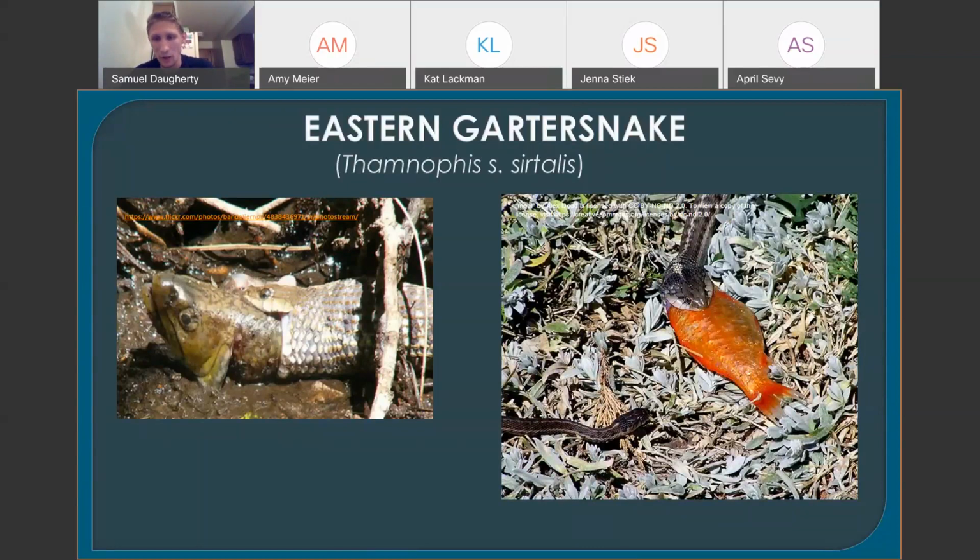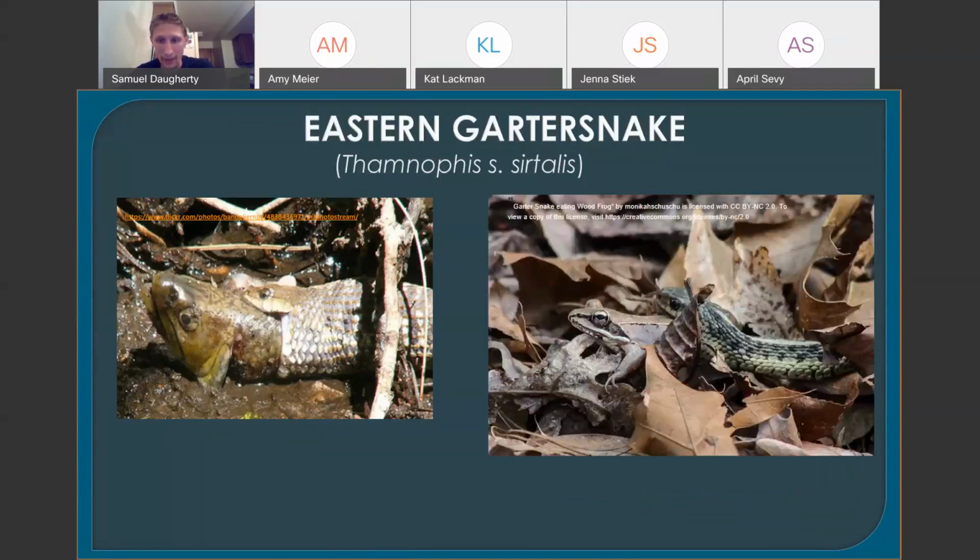See this one, I think he's eating a goldfish. That's often what they're fed in captivity as well, goldfish. But their main prey, again, is amphibians. This one's in the process of eating a wood frog.